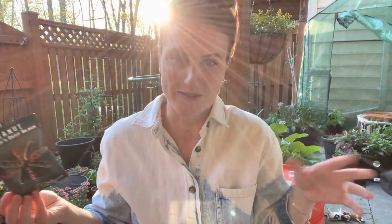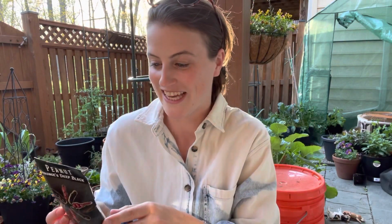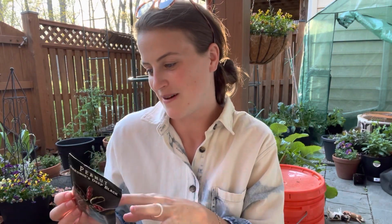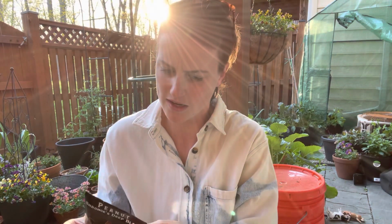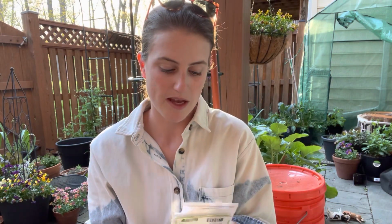I live here in Virginia, so I feel like a lot of Virginia peanuts is kind of a thing. So this will be fun, and hopefully good weather, good climate for them. They do take, I don't know if I can see it on this. Oh yeah, 125 to 140 days to harvest. So I definitely need to get them going, because that is a pretty long time for them to grow. So I'm gonna get those started.